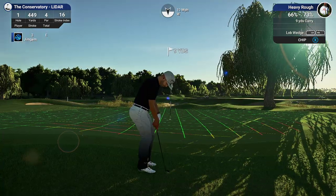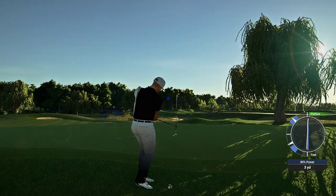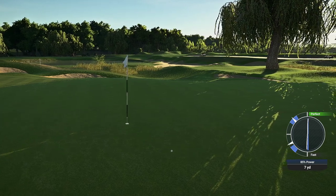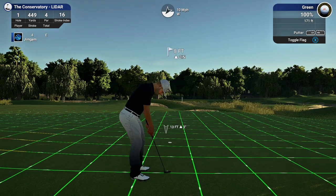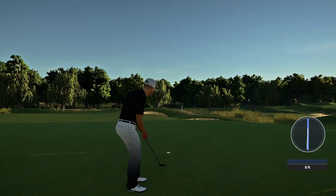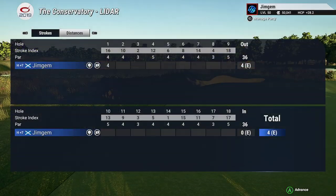Okay, a little chip here. Oh, that's not good either. I hope we can get the save. Come on. Oh, he gets a save. Okay, par on the first hole. Not a good start. Bit sloppy.